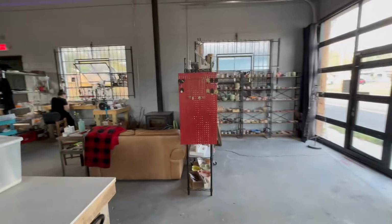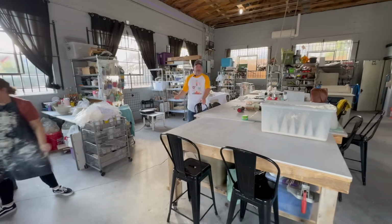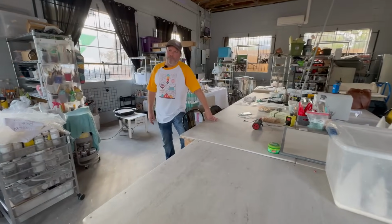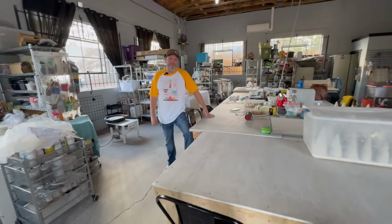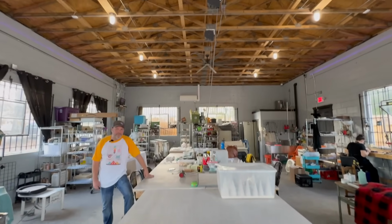Yeah. So what was this place originally used for? This was an actual car shop. Oh, cool. From what we could tell by the manuals that we found, Mercedes and BMW were a lot of the cars that he worked on. So sort of a German classic car repair shop, if you will. And what a cool place to do it in.